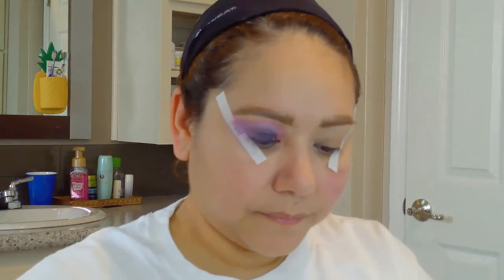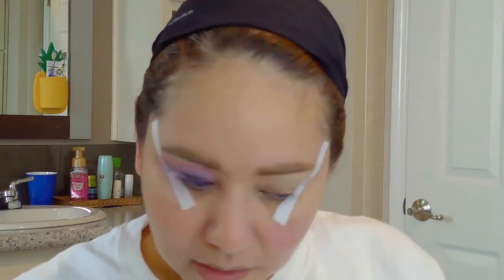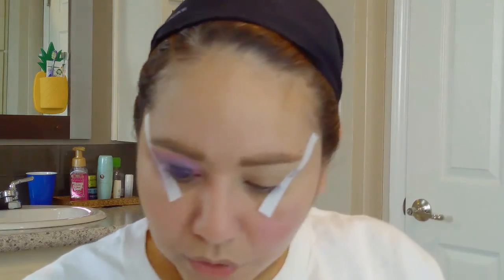Alright. Now that I have that everywhere, I'm going to take my E3 bling brush, and I'm just going to kind of blend that top area and just kind of bring that out. I know this looks a little weird, but let's see if I can darken that corner up.